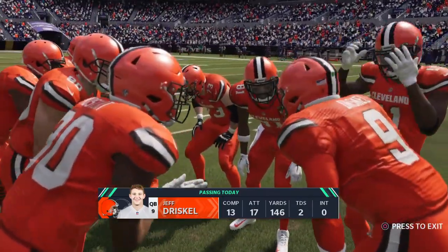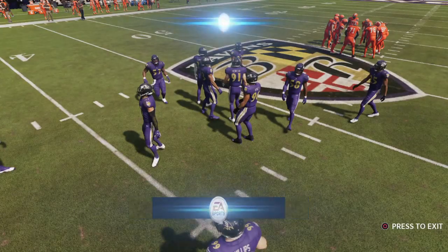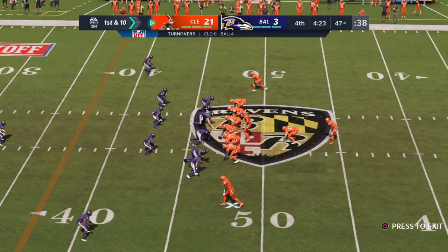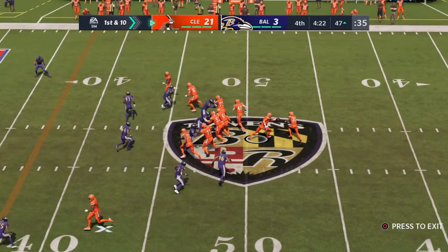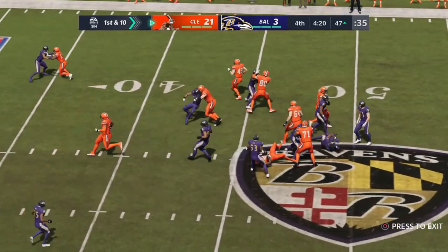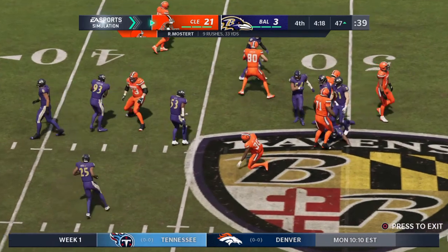Ready to take over again on offense. Out comes Cleveland. And after the interception, they are sitting in an even better spot with the ball and a comfortable fourth quarter lead. Now Mostert. And they'll get this just to the 47.